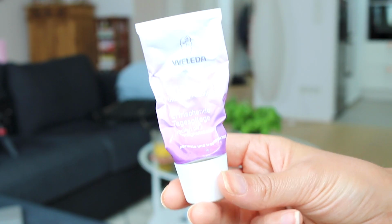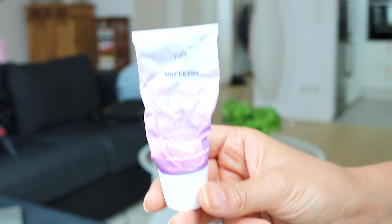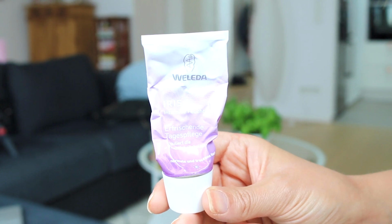I have makeup and a couple of beauty products here, so I'm just going to start off with the skincare products, and let's first go to this little beauty over here. This one is the Veleda Iris Intensive Feuchtigkeit. I started reading that in English and apparently it's in German. Erfrischende Tagespflege, so freshening day care. And I love this cream a lot.